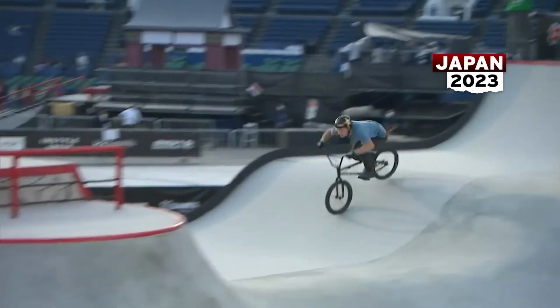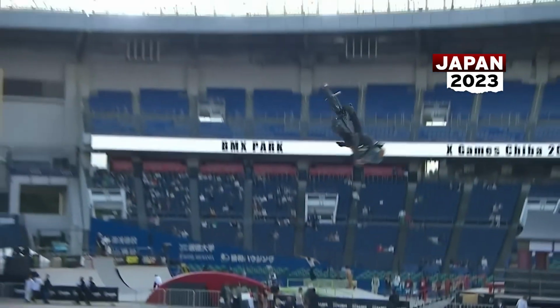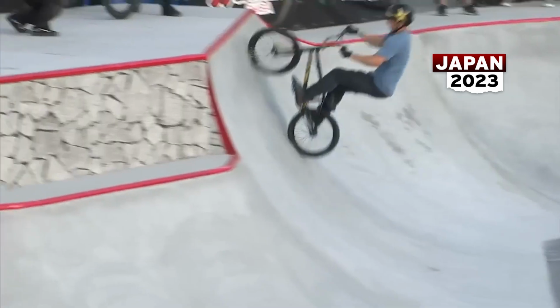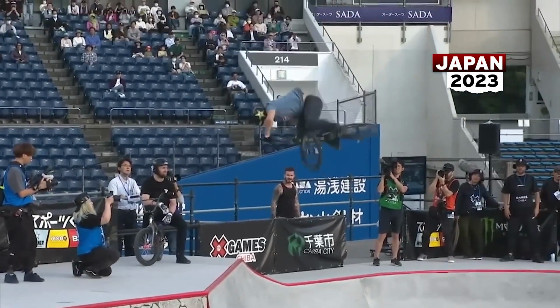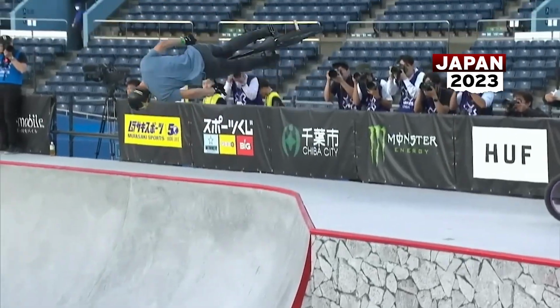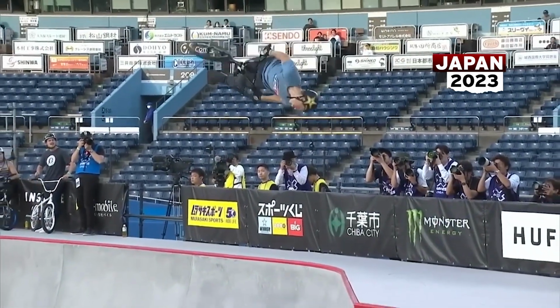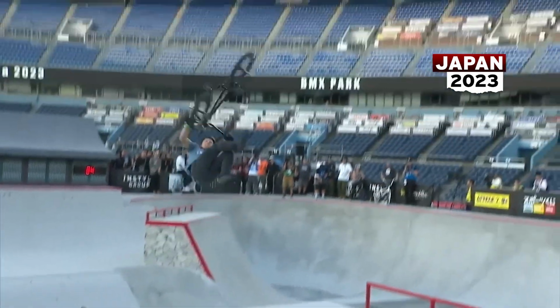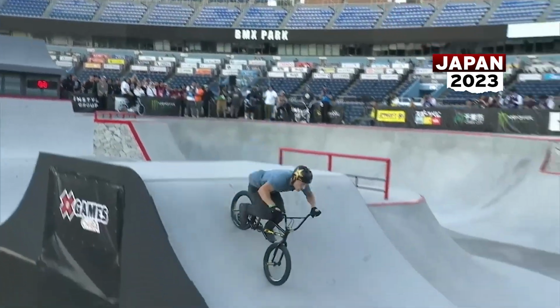So that's his normal direction that he would rotate in the air, and he kicks his tail ups that way. Nice 360 flip over the box, and then look at that flare bar spin to look back. Since he's a goofy footed rider, he's able to do the look back combinations. Goofy foot means pretty much he turns to the direction of his front foot. So there's the backflip tail up over the box as well.